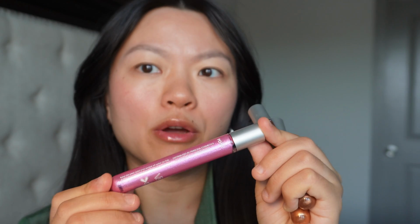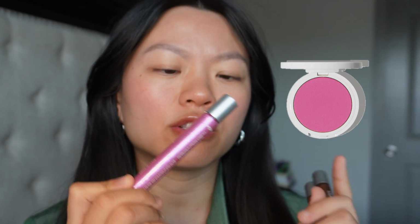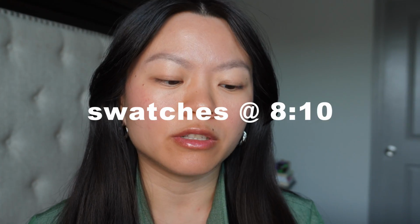It did say that Pony, this pink shade inspired by their best-selling blush in the shade Bubble, is limited edition, so I don't know if that means that they'll restock it once they run out. So if you've had your eye on that one, definitely go pick it up before it sells out. I really wanted to get all three, and I will do swatches on my eyes today.